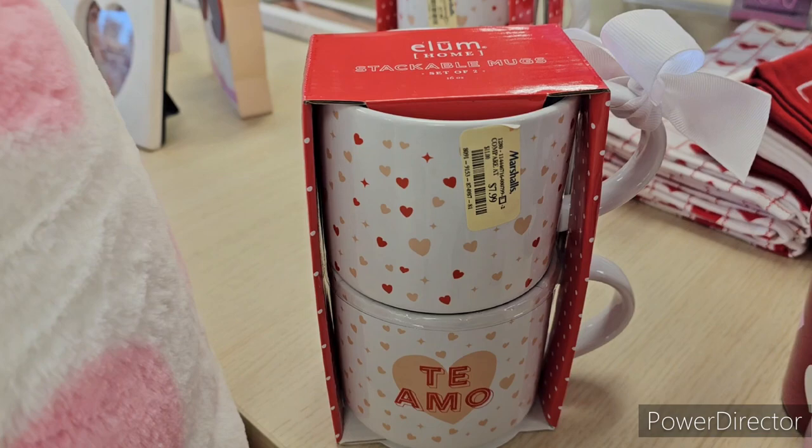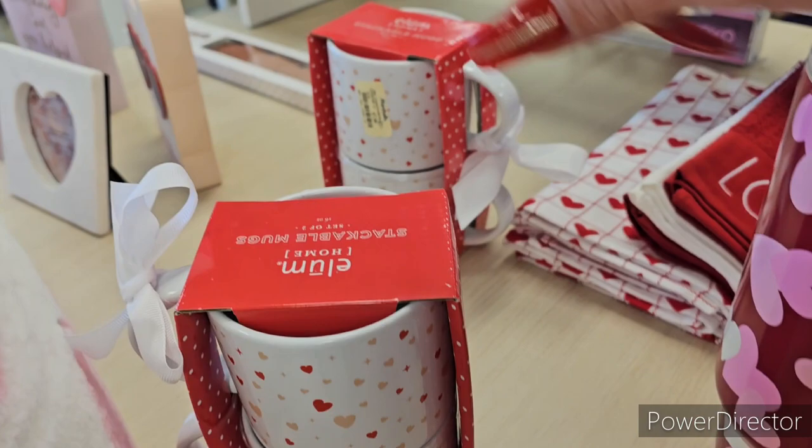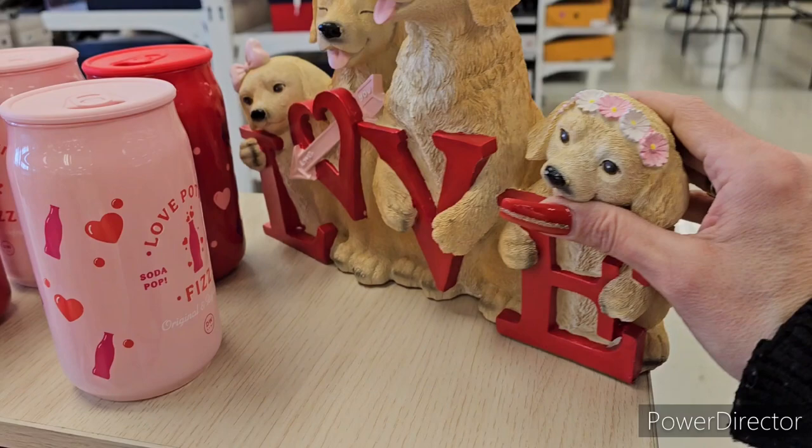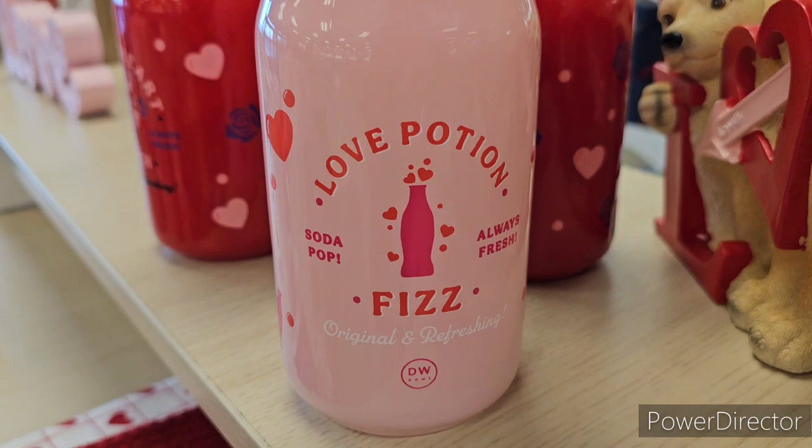And then we have these mugs here, dual set, $7.99. See, really cute, they're stackable mugs. I don't know what this is, TMO. And then it's the same one there. We do have the little love dogs. Oh my goodness, look at those little guys. Aren't they cute? Love dogs are gonna be $14.99.